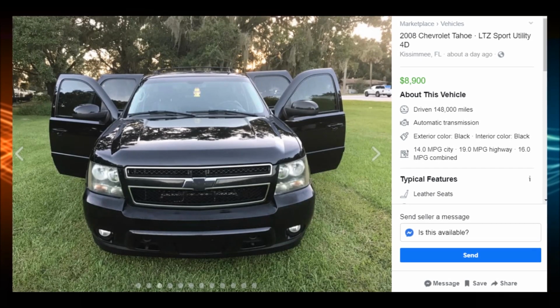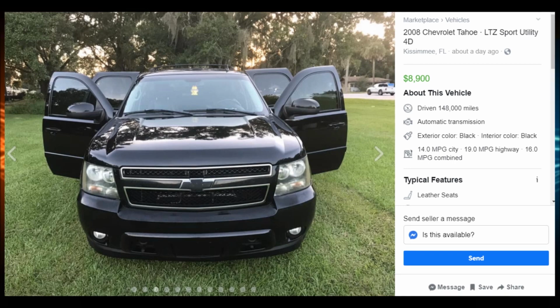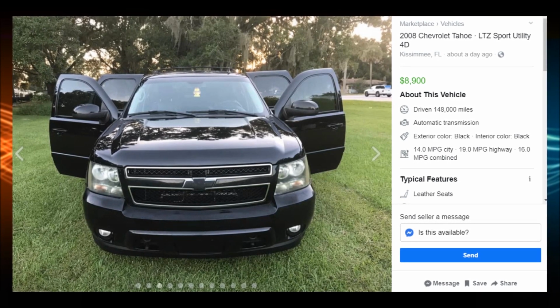This particular Tahoe is an LTZ edition with 148,000 miles for under $9,000. These Tahoes will be able to last around 300,000 miles at least, so don't worry too much about the miles.